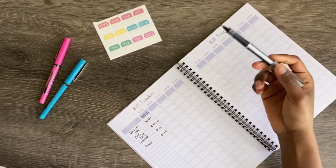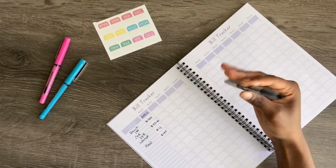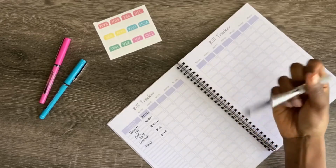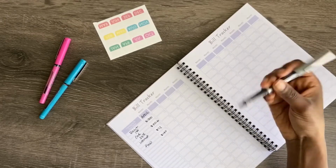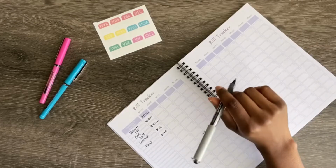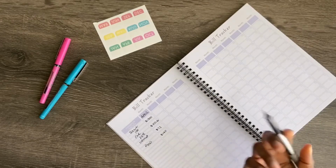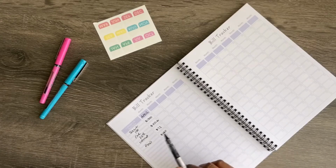I go to Aldi's, that's usually where I get my steals. And then everything I can't get from Aldi's, I go to Walmart and get that. And basically I buy what's on sale, more or less. So this doesn't really have a due date because it's all the time.